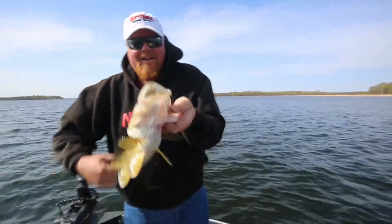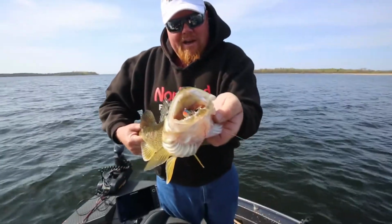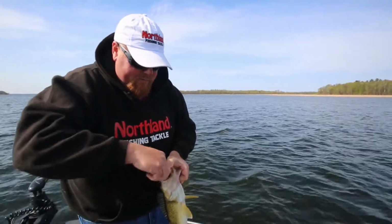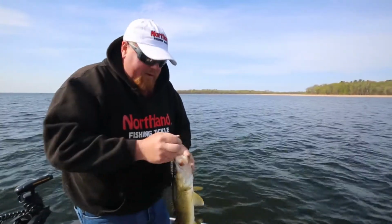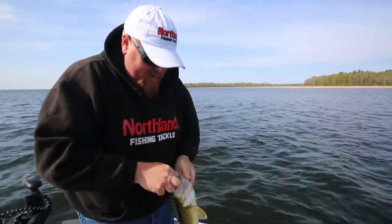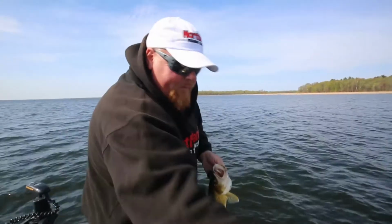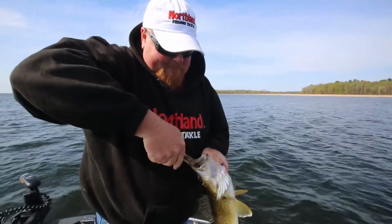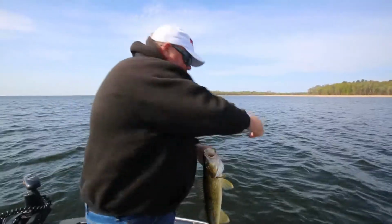Look how he's got it. Fireball jig, stand-up fireball. And we fished a couple different spots today. I should have a pliers, don't try this at home. There we go. I got a pliers here. Get that out of there.